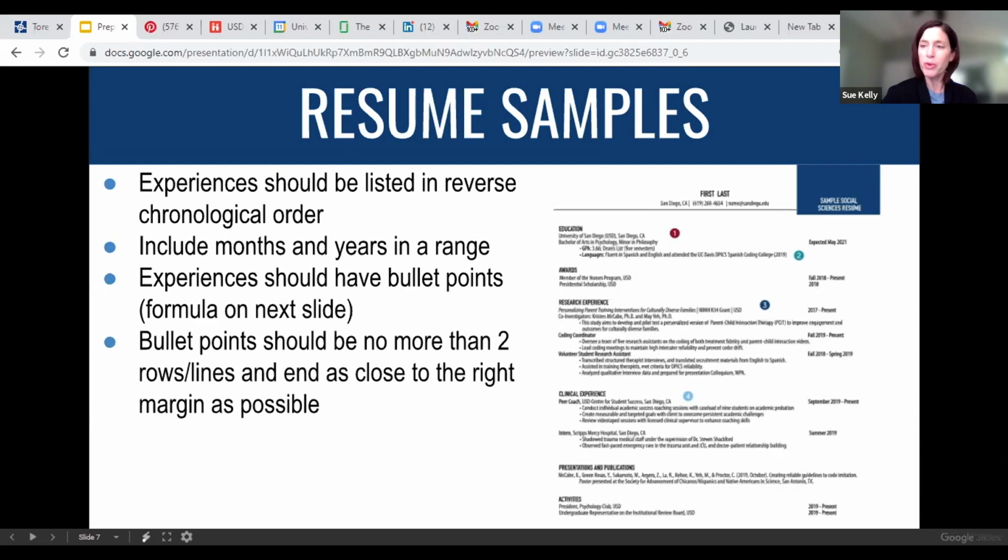And you don't want the bullet points to be too long, so we usually say about 2 rows. One is very common. If it needs a little more detail, 2 is fine. But feel free to take up the whole line. If you end it too early, then it may make your resume too long. So as you can see in the sample, some of the sentences go right over to where the dates are.